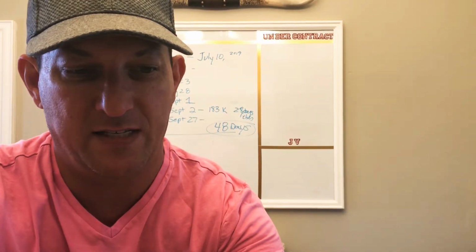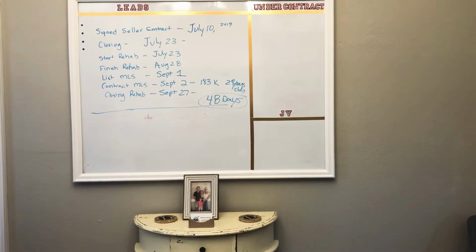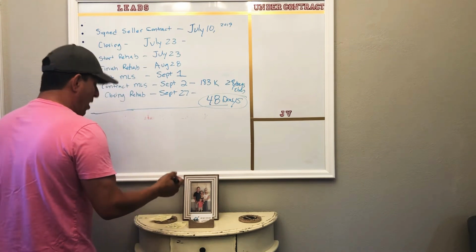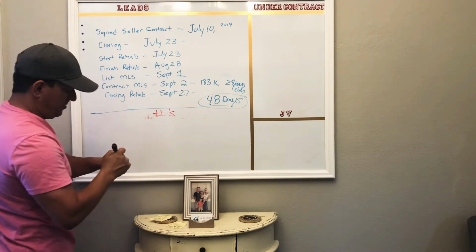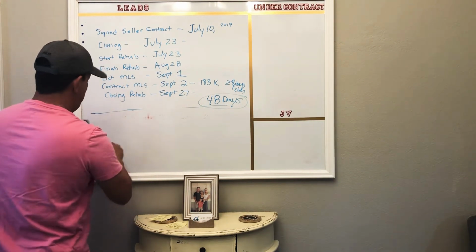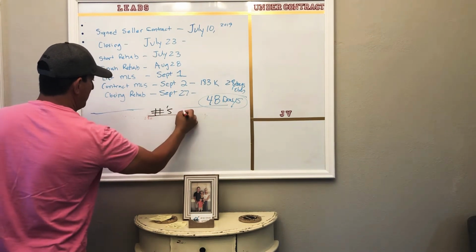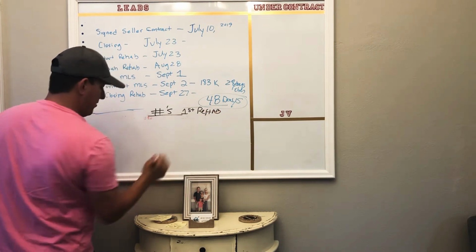I had to get my little stickies that were under here. All right, camera drop. It's a reality. All right, so let's go over the numbers. So the numbers are going to be exactly this. And this is what a rehab's all about on these numbers. That's not coming out good at all. All right, there you go. And this is my first rehab.